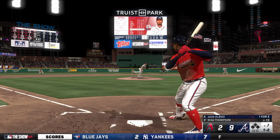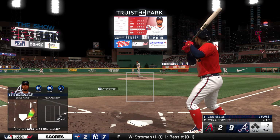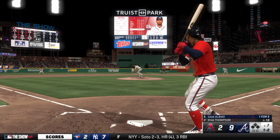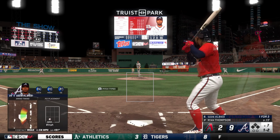Righty to the plate. Foul ball still, 1-2 count. Well, pretty clear to me. He was trying to go deep right there, but you got to get a pitch that you can handle. Righty delivers. Fouls it off, still 1-2.